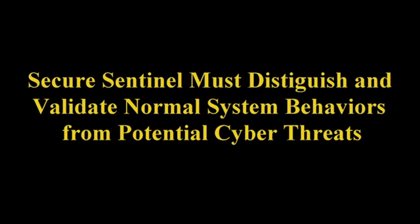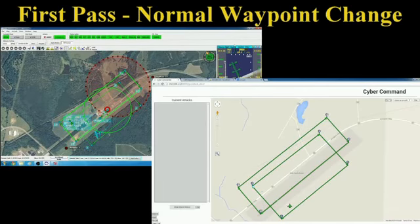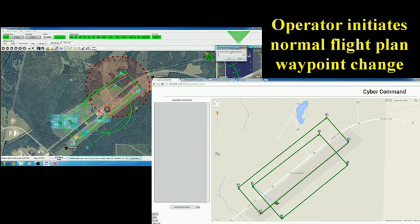First, we show that the system-aware sentinels are able to identify a normal change, that is, a change made by the operator of the UAV aircraft system, to the existing flight plan. The operator executes a normal action on the operator station that sends the aircraft from one flight plan to another, meaning redirecting that aircraft from performing surveillance in one area to another area of operation.